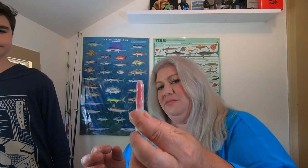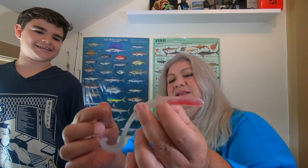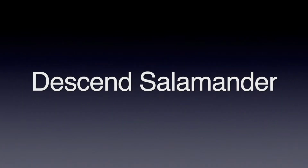Okay, so the shape of this, I guess, kind of looks like a salamander with his arms tucked and then his long tail. Yeah, like an axolotl. That's so cute. With this red almost tube in there. It is quite heavy for a soft plastic. This will be a really interesting one to throw.